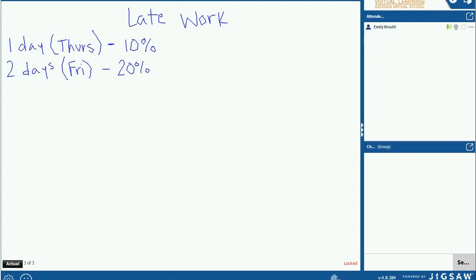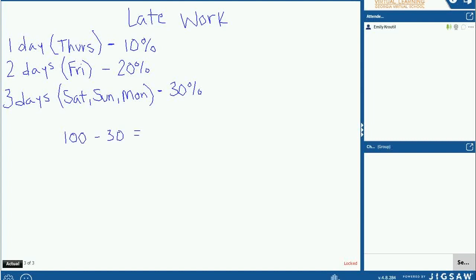And then 3 days late. That's Saturday, Sunday, or Monday. Those weekend days are 3 days late. That's 30%. Okay, so let's talk about some hypothetical grades. Let's say you took a test and you turned it in 3 days late and you made 100%. You take 30 from that, that's a 70, right? You went from the very highest score you could get to a C, like barely passing.